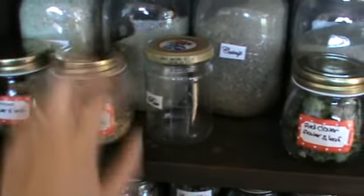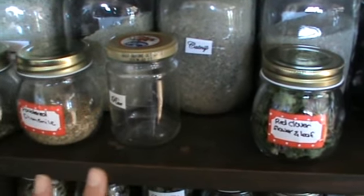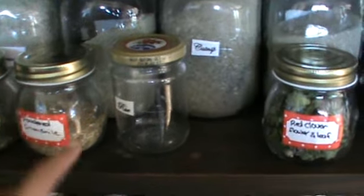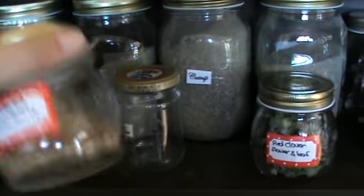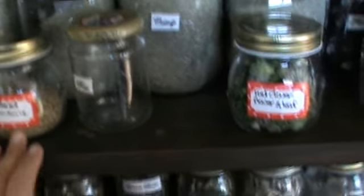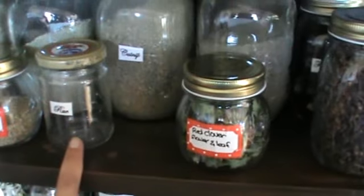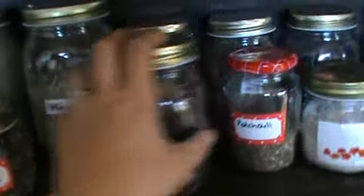Yarrow, I've got some more drying up there. Chamomile, that's actually tea bags. I like my herbs to be very finely ground when I'm doing incense, so I often buy chamomile tea bags if I'm running low on it and if I need some in a hurry, so that's what that is. An empty jar of rue, I've got some more drying out in the carport. Red clover flower and leaf, harvested from my horse paddock.